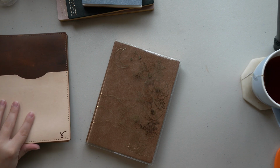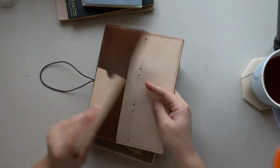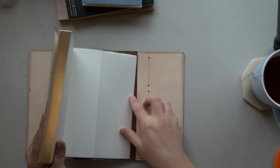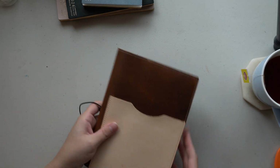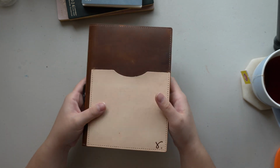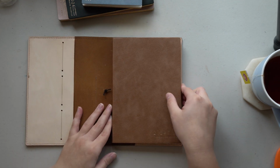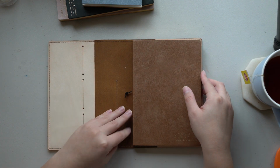And the last cover I have here is another Sojourner. This is the A5 folio in the Stag. And this fits a Common Planner without a clear cover on it. Kind of expected. A lot of the leather companies don't account for the extra space you need for a clear cover, which is fine. I mean, you have a leather cover on it. Why would you need to have a clear cover too?